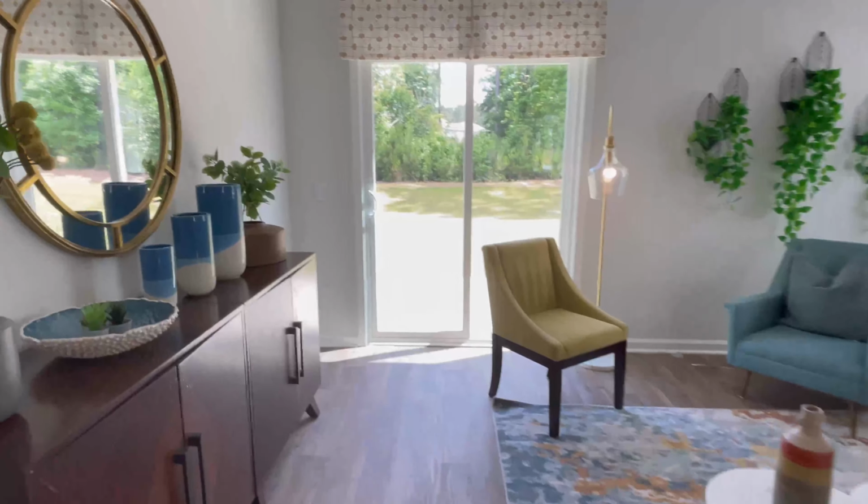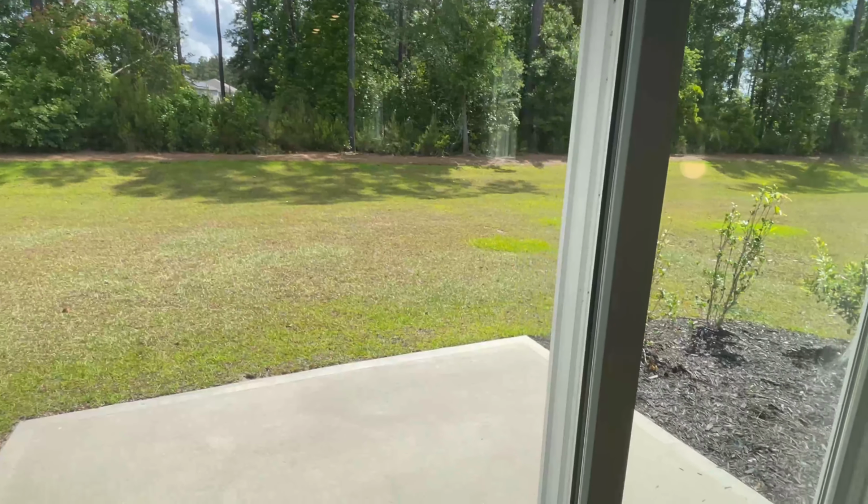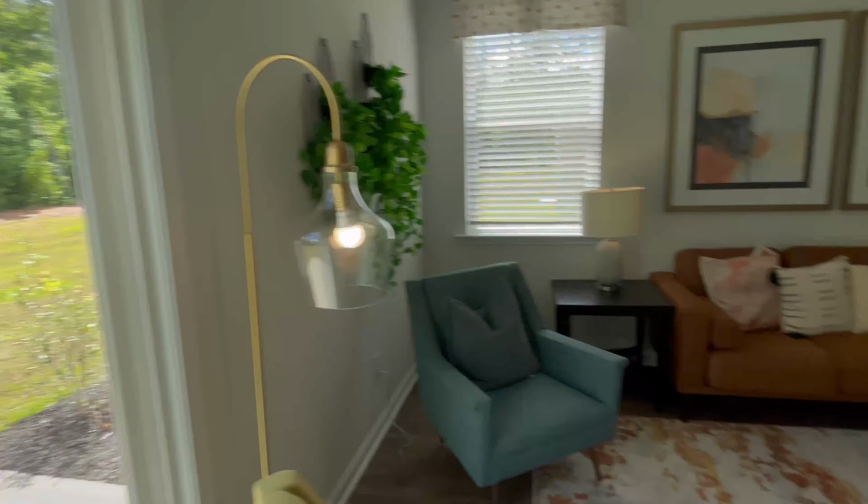There's no screened-in porch on this model. It would be an option, but we just have the patio.